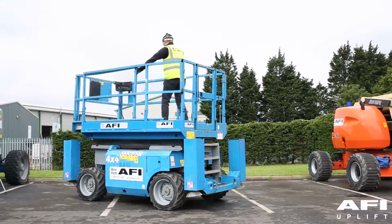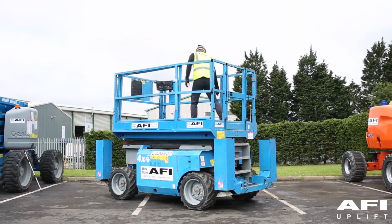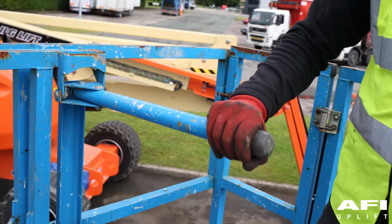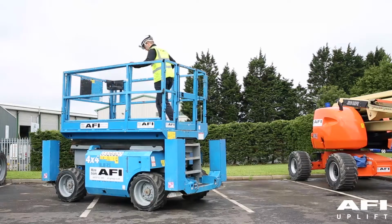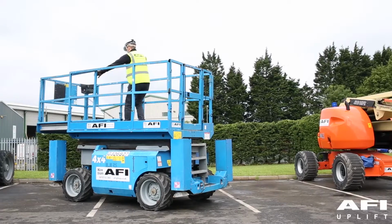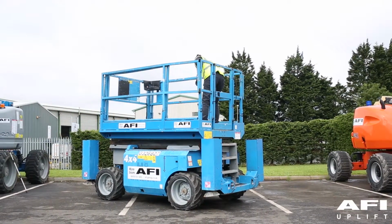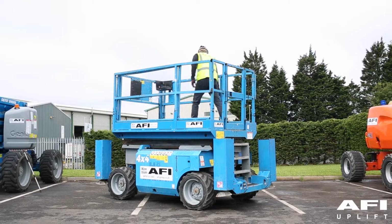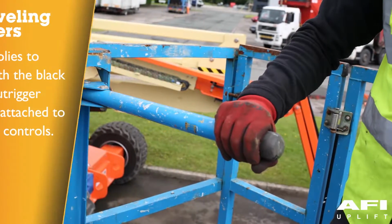To extend and retract the platform, manual platform extension. Lift the platform extension lock handle to the horizontal position. Push the platform extension lock handle to extend the platform to the required position. Please note, do not stand on the platform extension while trying to extend it. Lower the platform extension lock handle into its locking position.